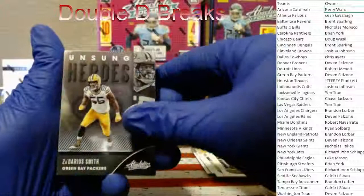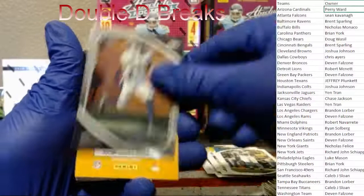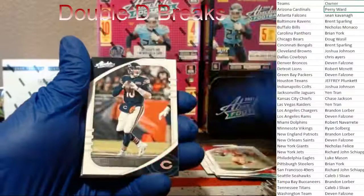Zadarius Smith. Yetur Gross-Matos. Wouldn't be a break without him. Got a Jerry Jeudy. There we go. CeeDee Lamb. KJ Hamler. Kids Reporter. Jeudy has been looking pretty dang good for those Broncos if he can stay healthy. Marlon Mack. Jimmy G, Mitch Trubisky. Here we go, nice introductions.